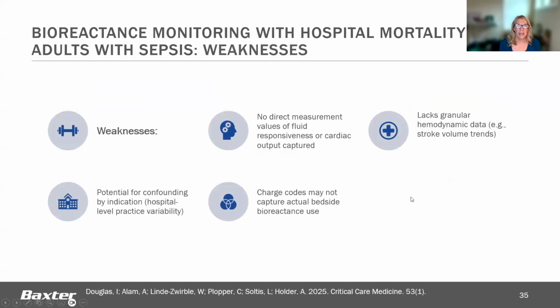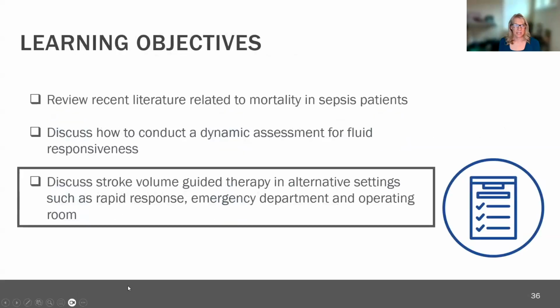Some of the weaknesses: there were no direct measurements or actual values captured as far as the percent of fluid responsiveness or actual cardiac output. So it lacks granular hemodynamic data as far as monitoring stroke volume trends. There is the potential for confounding by indication as far as the practice levels across some of the hospitals, and charge codes may not fully capture the actual use of the bioreactance technology.